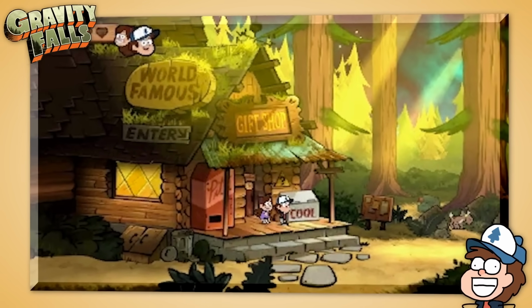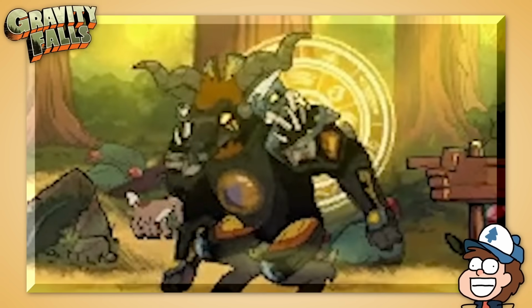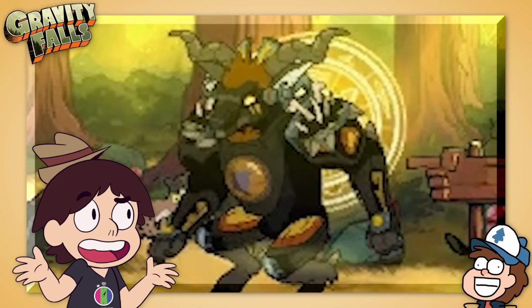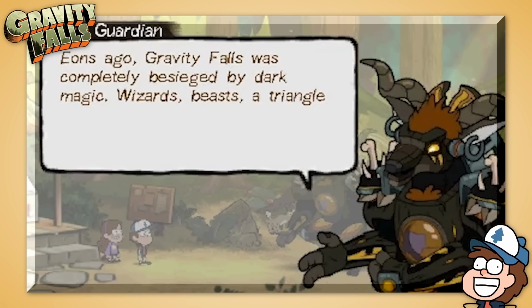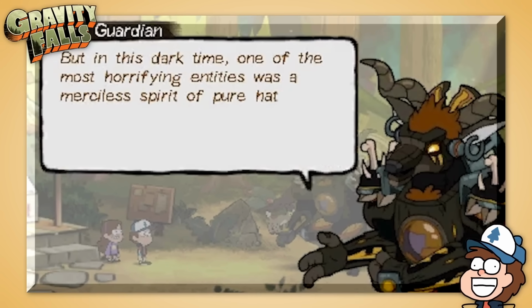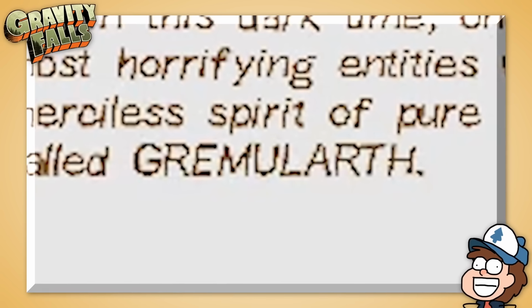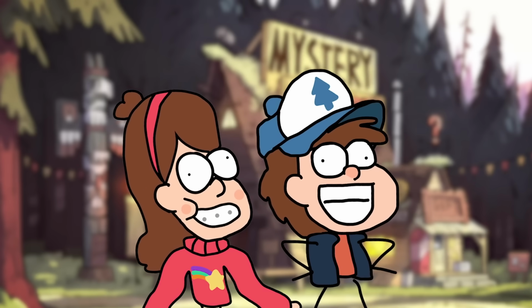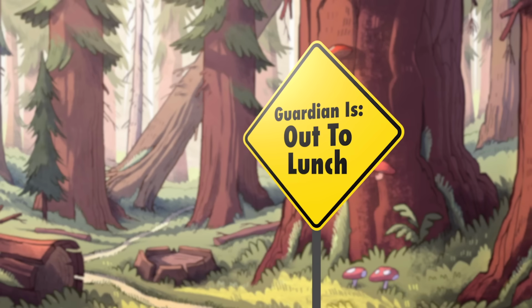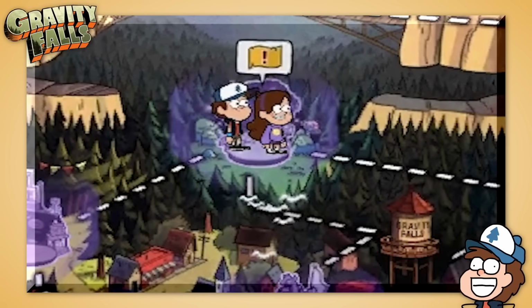I tear through another bunch of monsters and head out of the Mystery Shack, only to be met by... Oh, one of the Guardians. Apparently they're not actually dead. The Guardian talks to Dipper and Mabel and gives them more info on Dark Jeff. Apparently he's been possessed by an ancient evil entity called Gemularth who was sealed into the Gemulets a long time ago. And Dipper and Mabel are like, wow, thank you for the info. Can you help us fight him? Yeah, cool. So with that, I head to the Gnome Forest one last time for the final level.